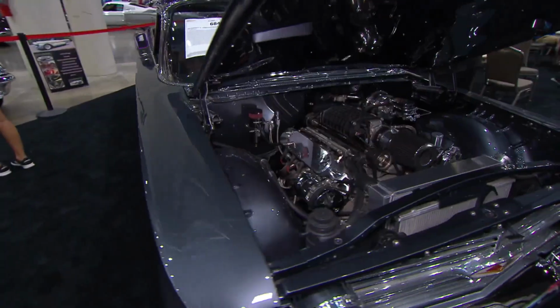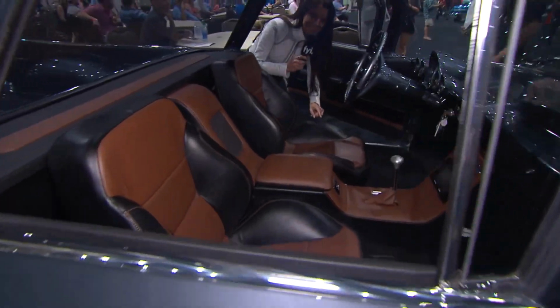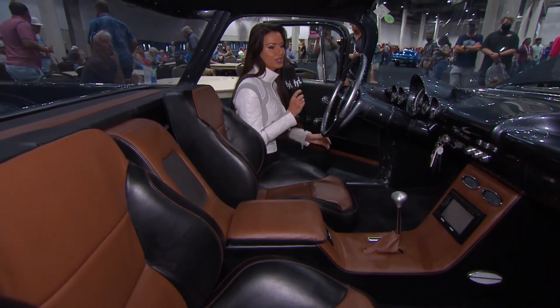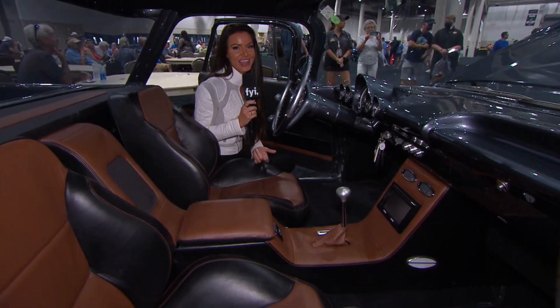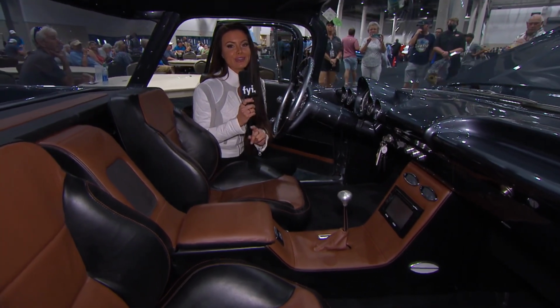Now I want you to check this interior. Two-tone Mercedes and Lexus leather, updated gauges. Now, DeBrule, I'm going to tell you something about El Caminos that you might not know. When I was driving my 67 El Camino, total guy magnet. Every time I was at the grocery store, the gas station, they are just coming out of the woodwork. So if you're lonely, get yourself an El Camino.